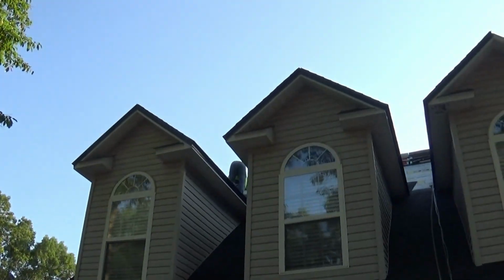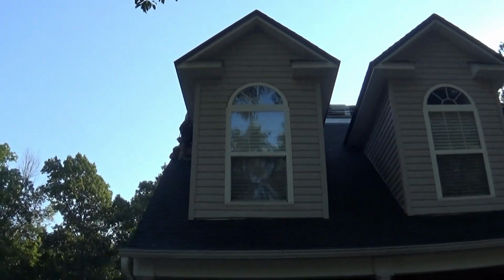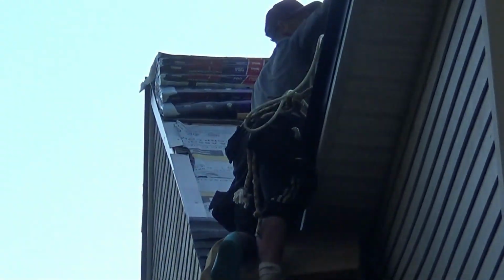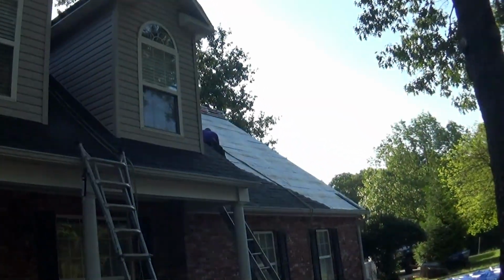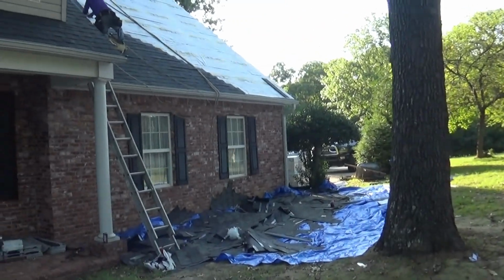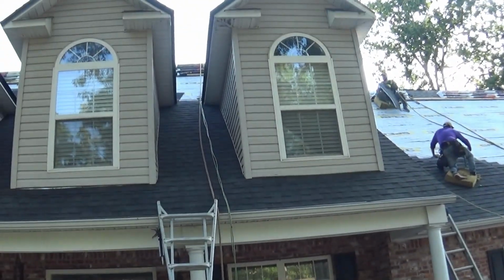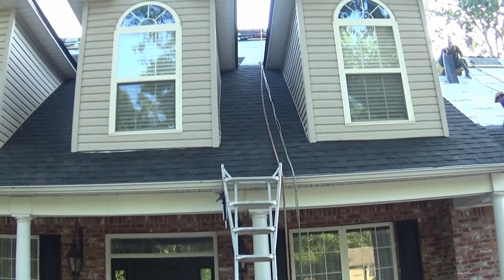Ruben's up here finishing the top of these dormers. See if I can get up on this roof. I'm probably going to pull myself up that rope. I'll be back in a minute.